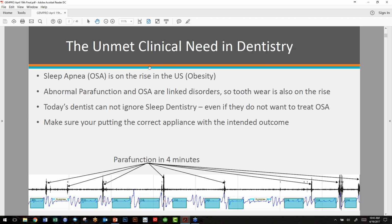And the other unmet clinical need is, when you're making an appliance, is that the right appliance, and did it have the intended outcome? That is something that's typically answered by asking the patient how they're doing. And we believe that, in addition to that, there are other things we can do to ensure the intended outcome is achieved. So at the core of everything that we're talking about is the relationship between the airway and parafunction.